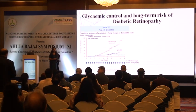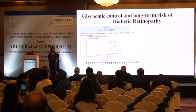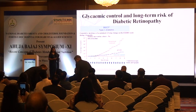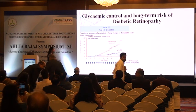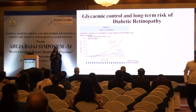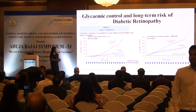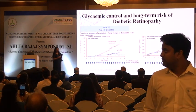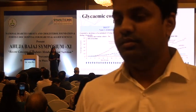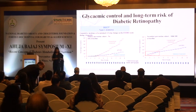We all are aware of the beneficial impact of tight glycemic control on chronic microvascular complications from the landmark trials, the DCCT and the UKPDS, which have shown a robust reduction in the incidence of diabetic retinopathy as well as the worsening of diabetic retinopathy in both cohorts, the primary prevention as well as the secondary prevention. In fact, the DCCT was the first trial to identify the phenomenon of early worsening of diabetic retinopathy in type 1 diabetic patients who were on intensive therapy with insulin.